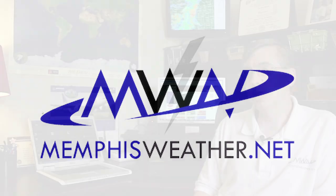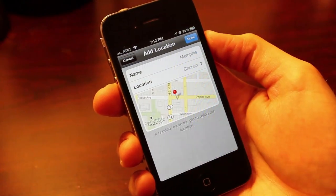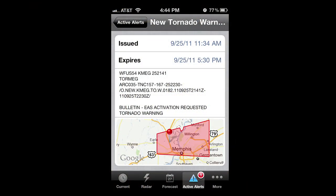StormWatch Plus will provide watches and warnings from the National Weather Service for severe thunderstorms, tornadoes, flash floods, and winter weather as well. So it covers a gamut of different types of warnings that you can receive. It takes the National Weather Service warnings that are issued, which are issued on a storm basis rather than a county basis.